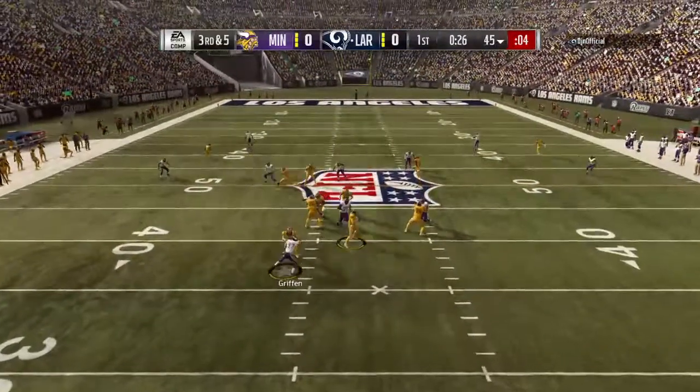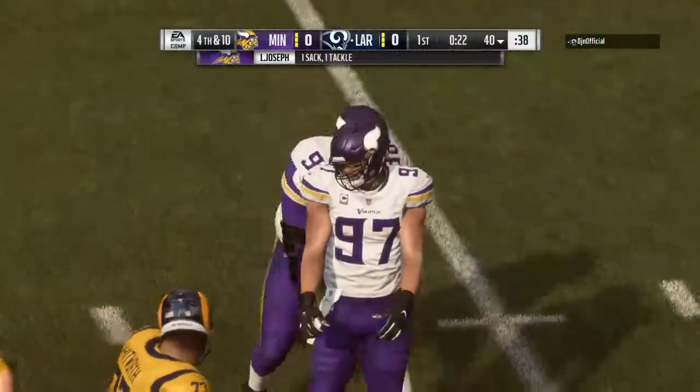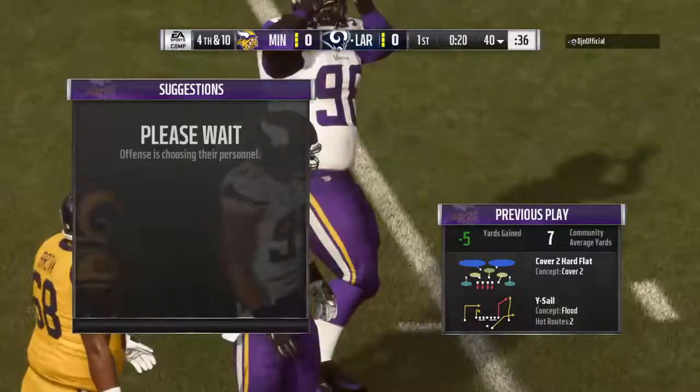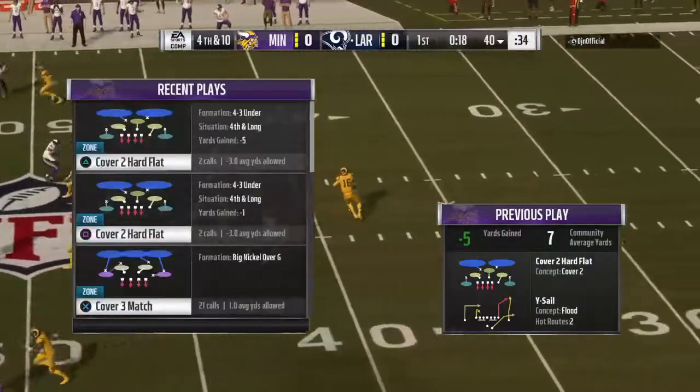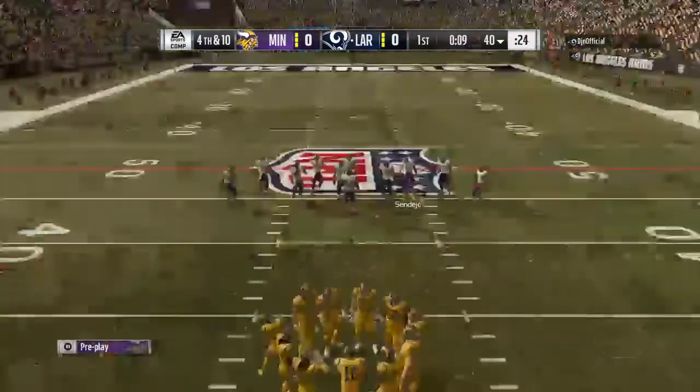A shotgun snap for Goff. The Vikings after him, and they get there for the sack. Linval Joseph, he's the one that gets him down. It'll be a loss of 5, and it'll bring up 4th down.